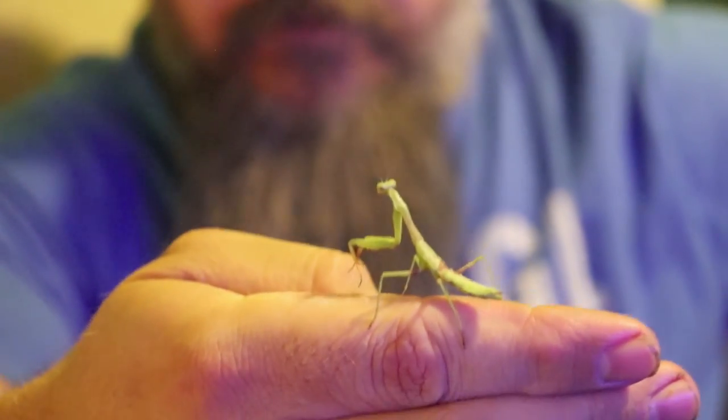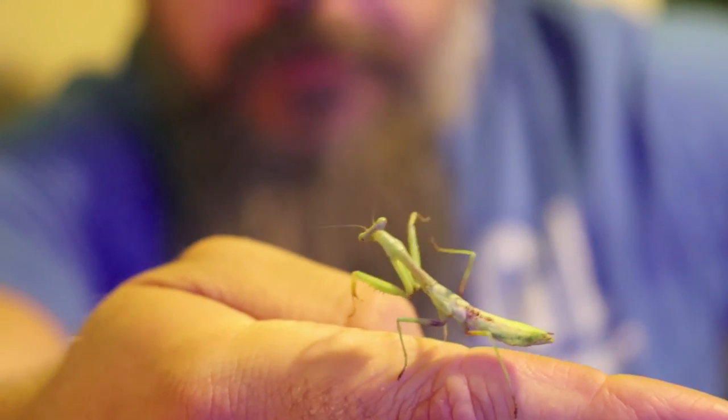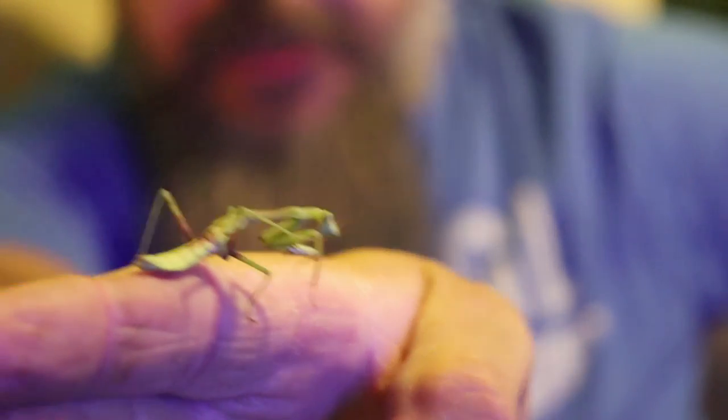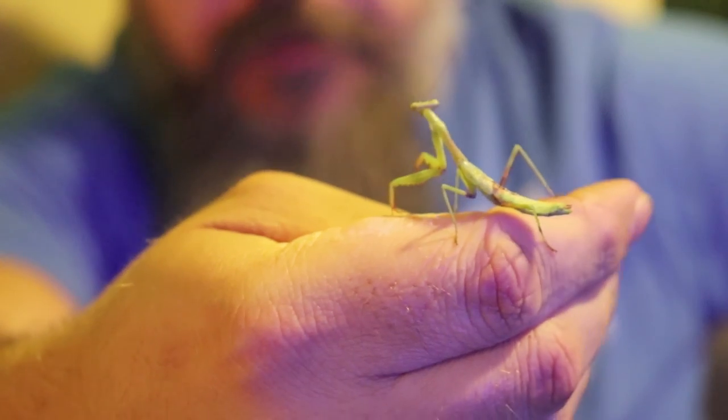Not sure what Leroy's doing. He's cleaning my fingernails or something. But that being said, Leroy is probably the most savage when it comes to eating prey. He does not play around. Goes straight for it. Eats them alive.